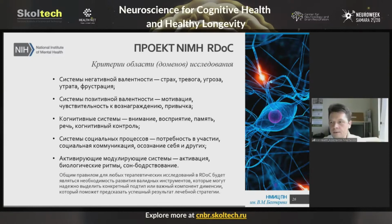And within that project, we offered some metrics. In the original, they actually are called the criteria of the research area. And they'll allow to build some characteristic dynamic patterns to diagnose neurodysfunction in this range from the norm to the pathology. Here you can see the main sections of this metric. So a system of positive, valent, etc.